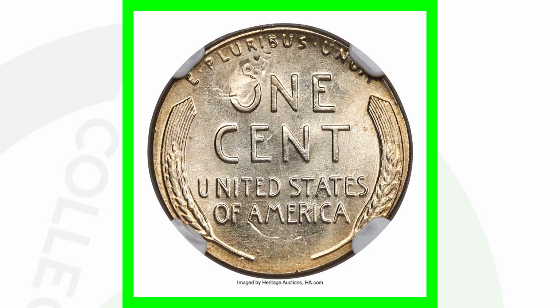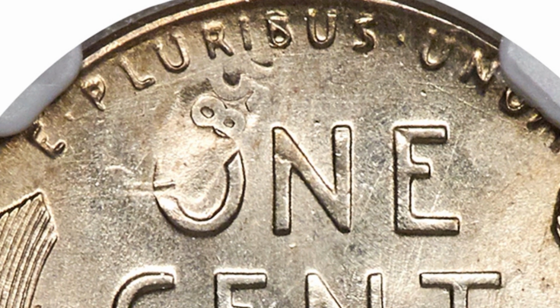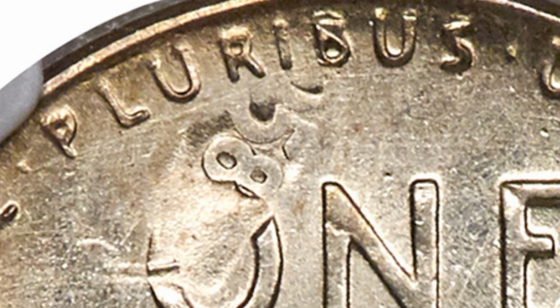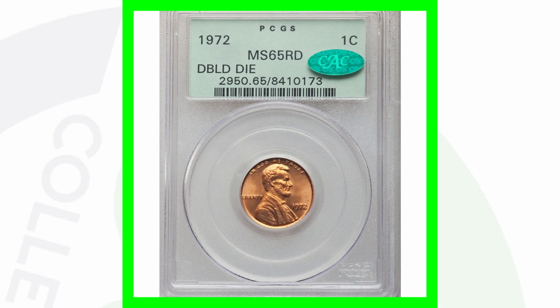And this wasn't struck on a dime. This was actually overstruck on a 1958 Cuba 1 centavos coin. So that is really, really awesome. Here on the front of the coin, you can actually see the design of the centavos coin on the shoulder of Lincoln there. And then here on the reverse, we see that as well. We see the date 1958 going through there. Really amazing type of error. Man, this is a coin I would love to have in my collection as well. Almost a $3,000 coin.